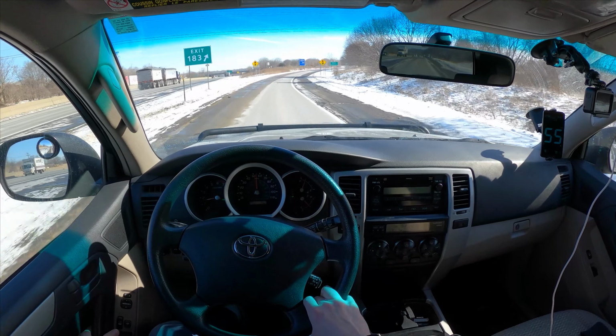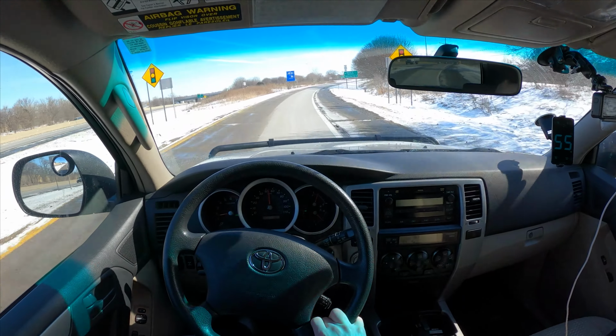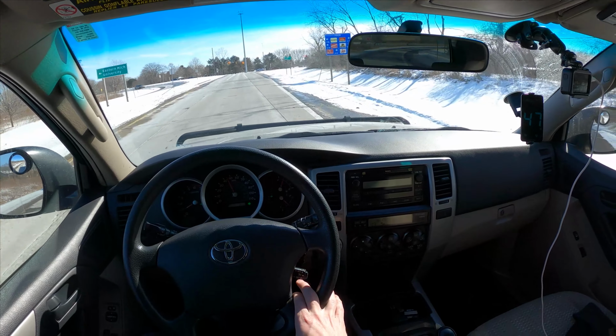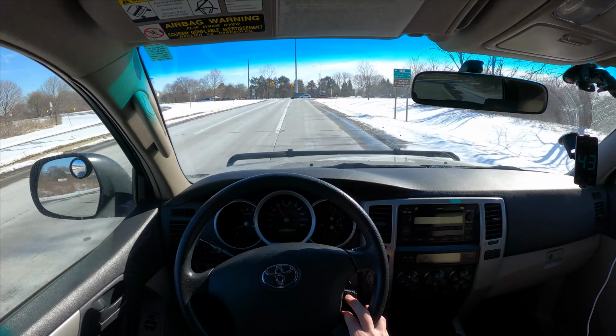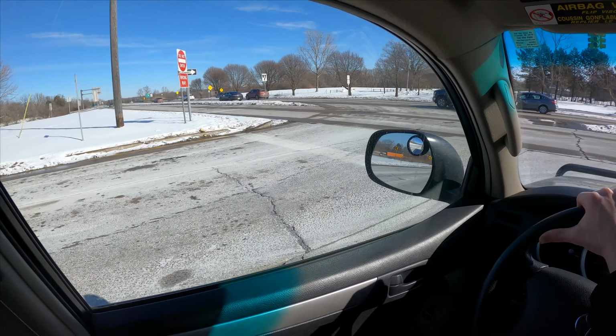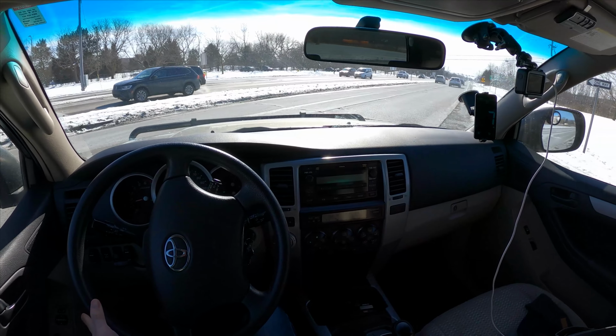I should say the automatic climate control did pretty darn well, keeping it a comfortable 73 degrees in here. Outside temperature did get up to 19 degrees Fahrenheit, so still pretty cold. Keep that in mind when comparing these results to something done in warm weather.